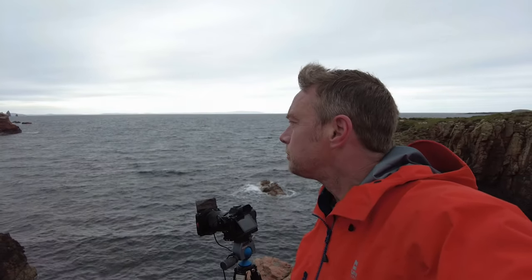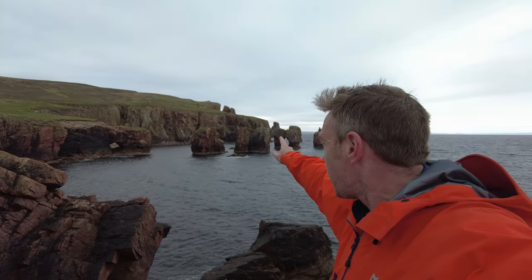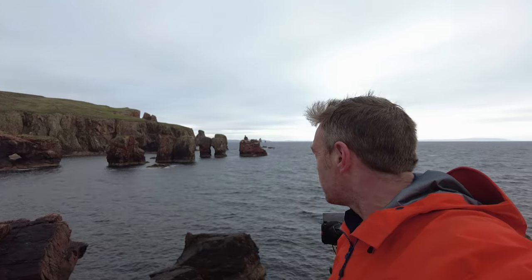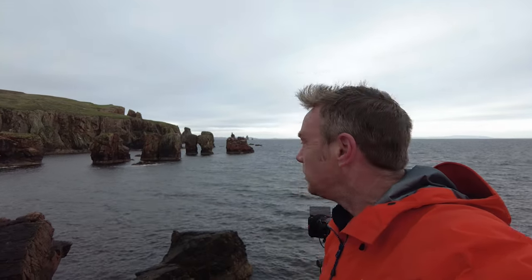Straightforward guys on this one. I'm gonna push around to the cliffs now, see what different angles I can get. I wanna try and get down to a beach as well with a nice bit of foreground interest and pick some nice singular stacks out. Right, let's get going. See you up there.